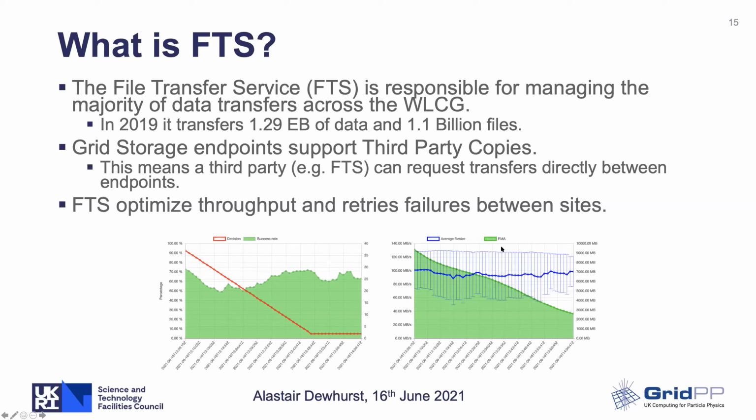And then on this side, you can see the throughput. This is the EMA, the exponential moving average, which is the best thing to try and estimate the average transfer speed between these two sites. It can also look at file size, because traditionally, if you've got lots of small files, they will transfer slower because there's an overhead to start. So if it detects that lots of small files are being transferred, it will increase the number of simultaneous transfers between the sites to try and compensate. So this is what the FTS is basically doing behind the scenes.